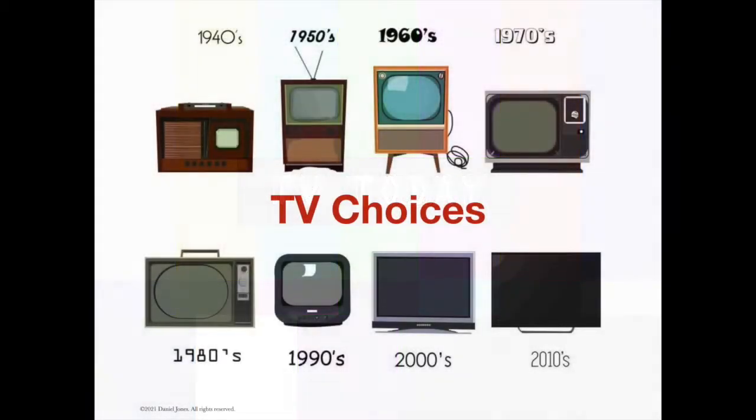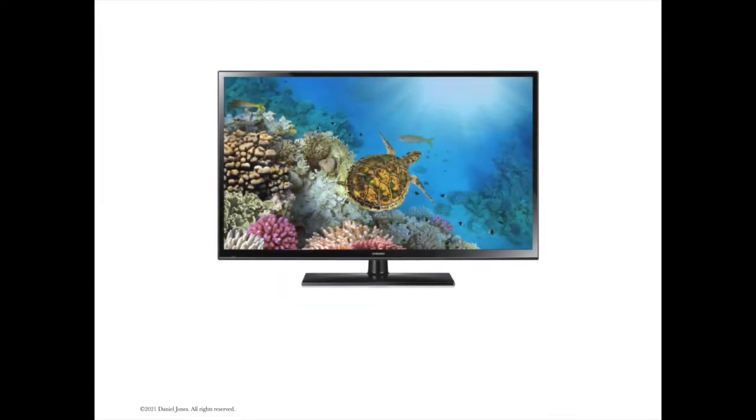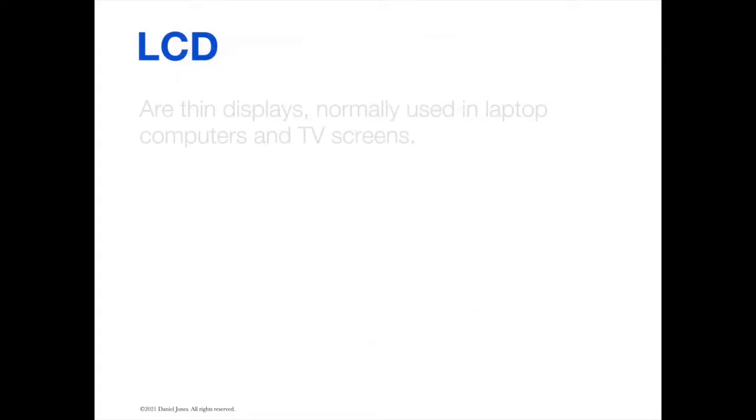In part 2, we'll talk about your TV choices and what's available. CRT TVs, the big tube TVs, we're not even going to talk about because they don't exist anymore. I thought I'd talk about plasma TVs, but they don't exist anymore. TVs that are out there today are LCD TVs, and that stands for liquid crystal display.